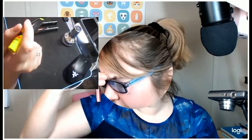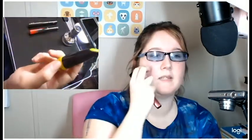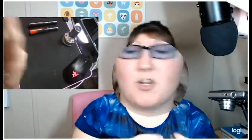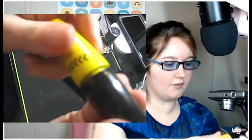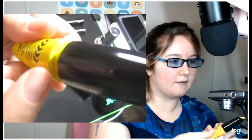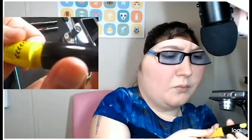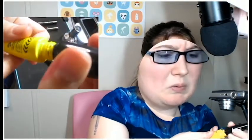Replace them if they have a bad smell, if they're dry, if they're clumping, and if their color is not the same anymore. And if they're not doing what they're supposed to do. So basically, they used to work great, and now they're just not as effective. They're ineffective, basically. First, we're gonna see what this looks like as we're opening it. I already see some weird stuff right there. Ooh.